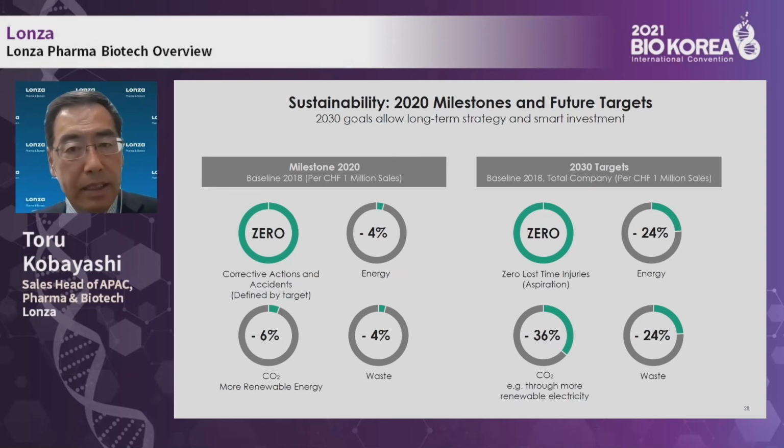This is my last slide. Not only for production or expansion itself, we also care about sustainability. This is the 2020 result and our target for 2030. In 2020, we didn't have any collective action or incident last year. And we saved 4% more energy than the previous year, and the same for waste and CO2. So we will keep making our effort on sustainability. As you can see on the right-hand side, we have more challenging targets here.